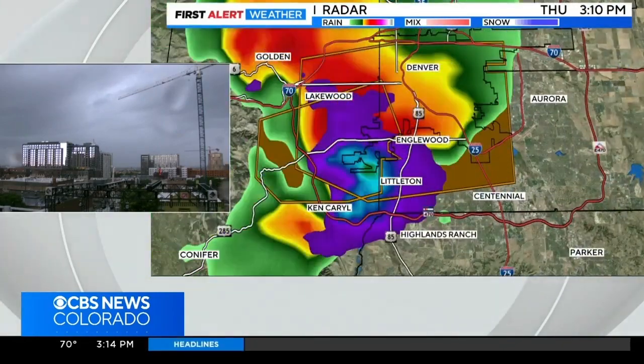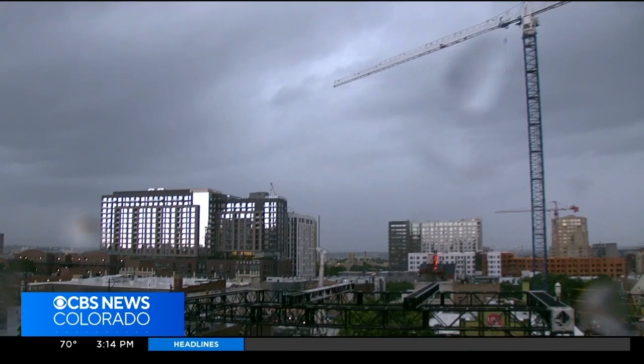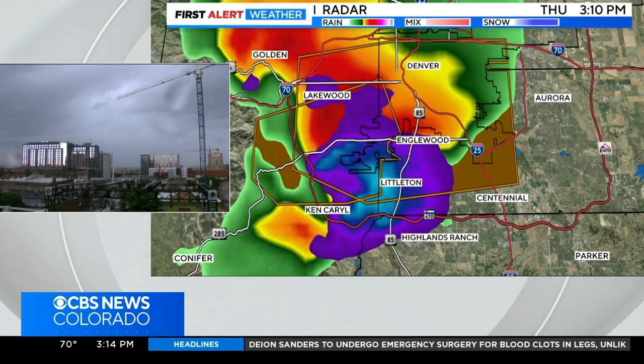You can see outside the CBS 4 studios there, really dark, ominous. I had a friend who was at Elitch's and texted me, and I said, you've got to leave right now because this thunderstorm is coming your direction. And here in downtown Denver, a lot of really heavy rain, no hail for us, but that doesn't mean it's not coming. We still have the potential for that.